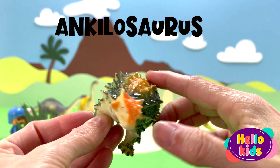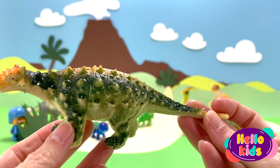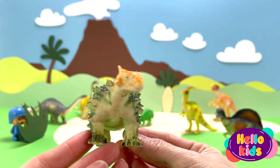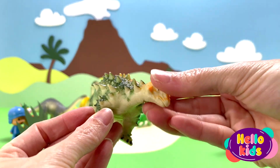Ankylosaurus. This dinosaur had a large armor that protected it from its predators. It had a total of 30 bone plates of different sizes that covered its entire body. It is also characterized by its club-shaped tail and used it to hit its opponent.